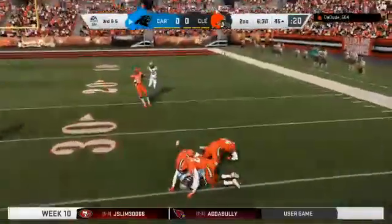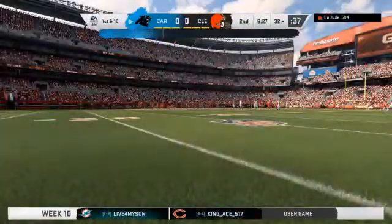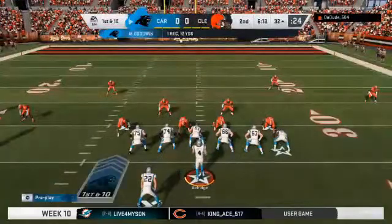Goodwin able to haul it in. And they're going to have another first down as he's going to be tackled at the Browns' 32-yard line.